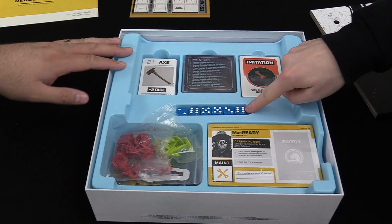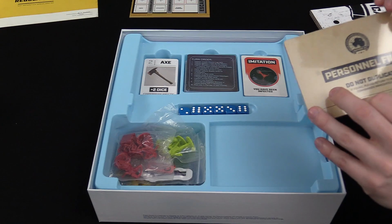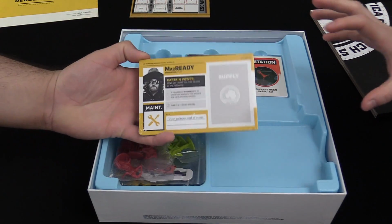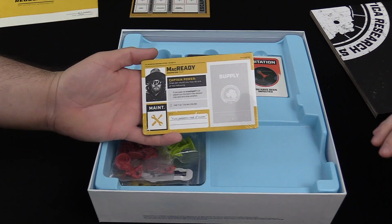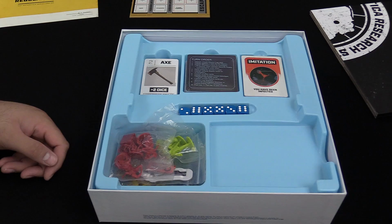So we got 6 dice, just d6s. We have your character cards. We don't really need to open these because they're kind of all the same. Well, but they're 4 classes, each with a different color, but this is the basic. Let's open it anyway. If you're going to keep going, I'll open it.